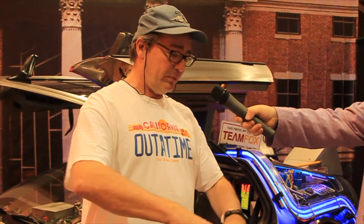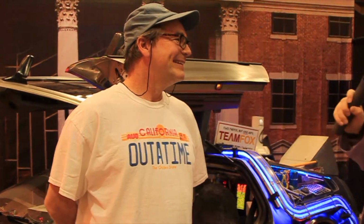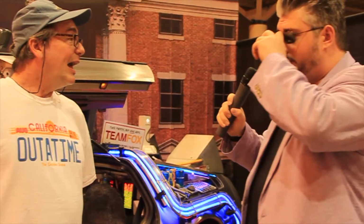Mr. Fusion appears at the end of the first film, but we also built a plutonium chamber too, so we can swap it out if need be. Very cool. And this thing has sounds or anything like that? Any effects or any cool stuff like the door? What kind of stuff does it have?